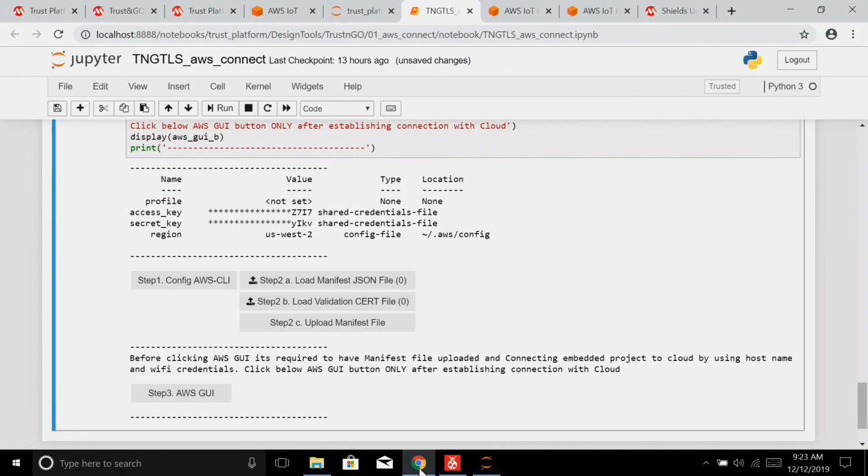So going back, I've set up my access key and secret access key, and that's what you see at the end, the last few digits of my access keys. You see my region too. I actually wasted an hour setting up the wrong region on my AWS account, so I had conflicts. So make sure you set up the right region.